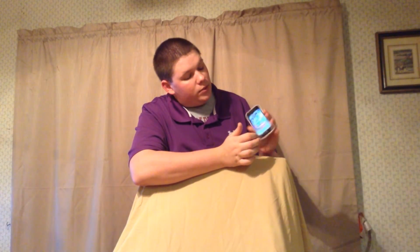It locks your screen. So when you turn it sideways, it doesn't go sideways. But now that it's unlocked, I'm going to go to a picture, and it'll turn sideways. But if I have that on, it's not going to let it turn. I find this to be very awesome when you're playing games and so on and so forth.